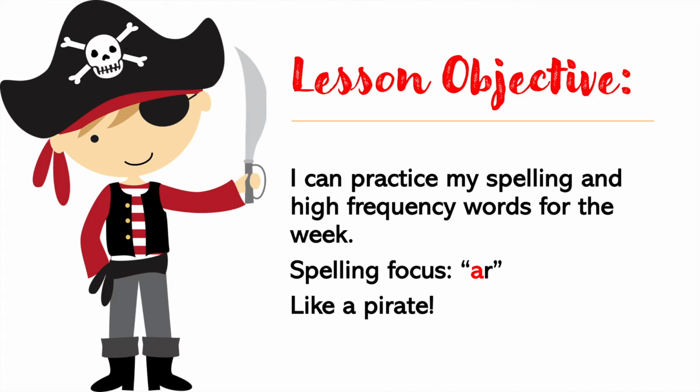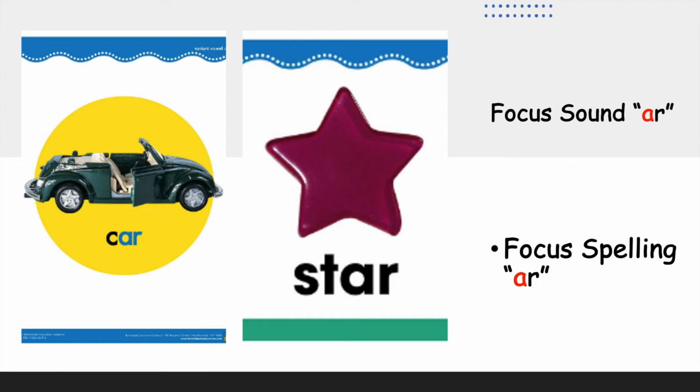Spelling focus is AR, which makes the sound R like a pirate. The focus sound of this week is R, like in the word car and like in the word star. Our focus spelling for the sound R is A-R. Anytime we hear the sound R in a word, we will spell it with A-R.